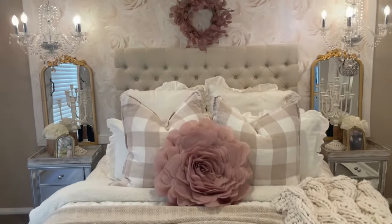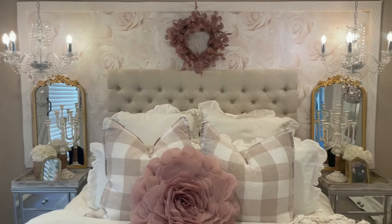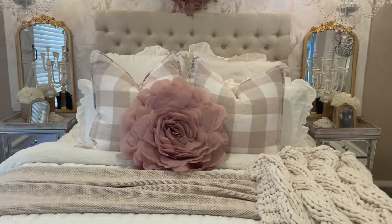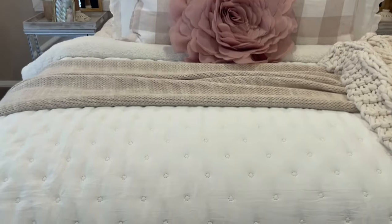Guys, I'm so in love with how my master bedroom came. Just by taking a few simple ideas, I was able to give it that glam touch I was aiming for.